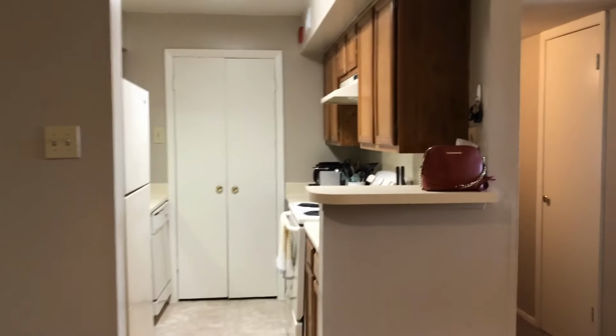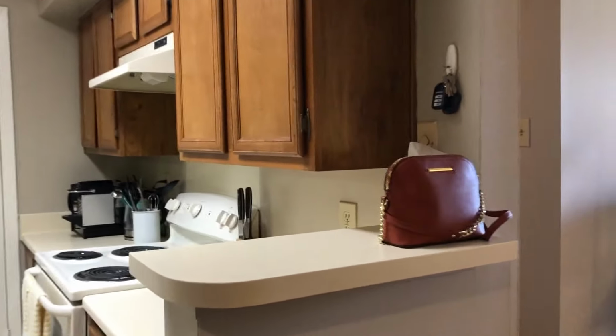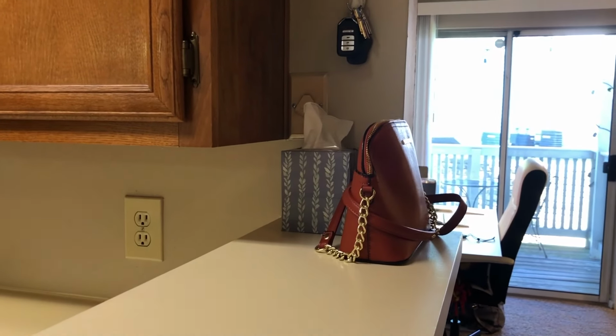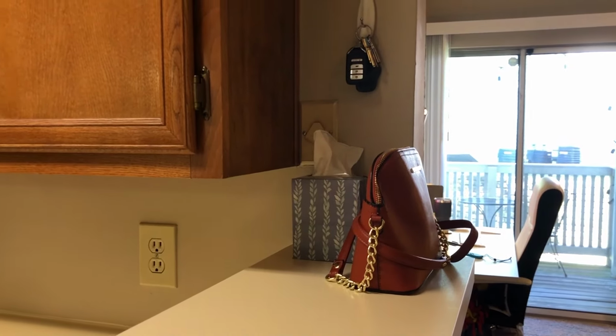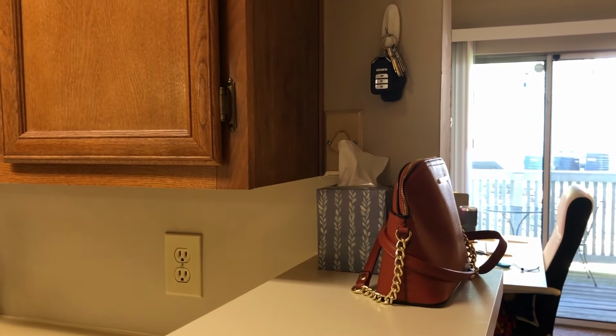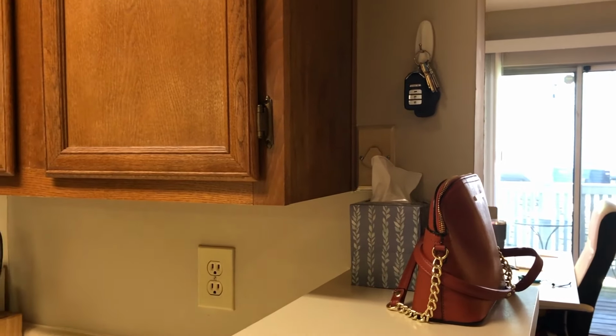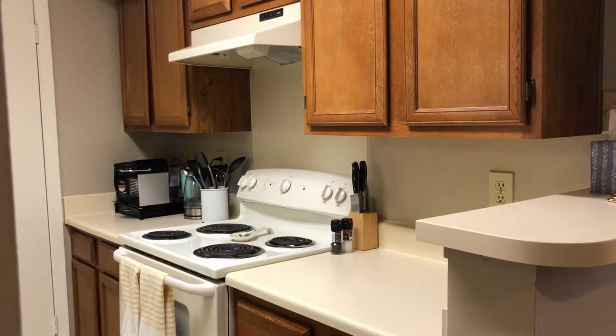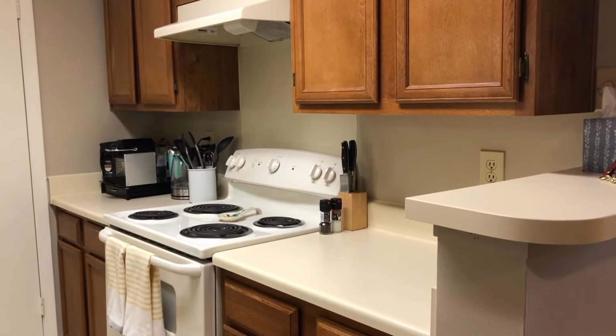So getting a little closer, we have a little section here. This little ledge I just keep tissues on, and I'll plop my purse down there whenever I get back from driving somewhere, and then I have my keys hanging. So on this side of the kitchen, we just have a bunch of cabinetry, my oven, and my coffee station.